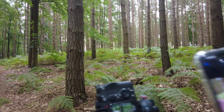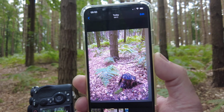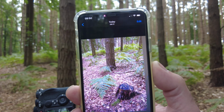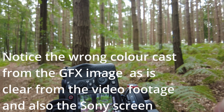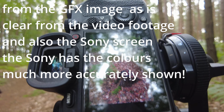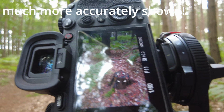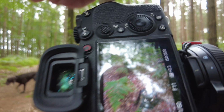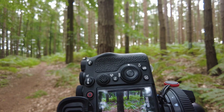Right, so this is my iPhone image that was taken of my computer screen this morning. That's the frame that the GFX was set with, and you can see that I've got on the back of the camera pretty much exactly the same framing that we had on the GFX in terms of the image. A lot of reflection on that screen, which is making it difficult, but that is definitely as close to the same image.